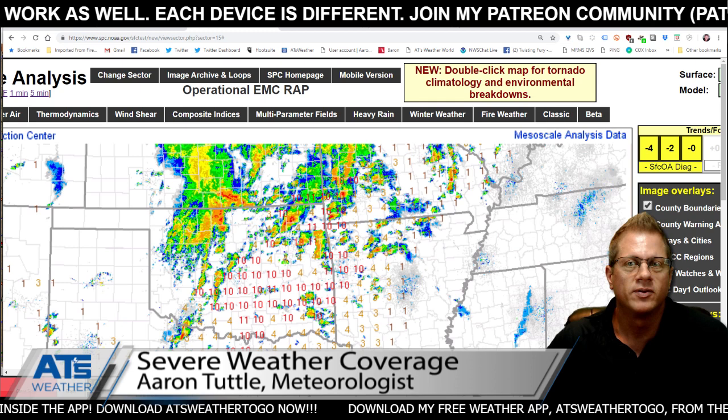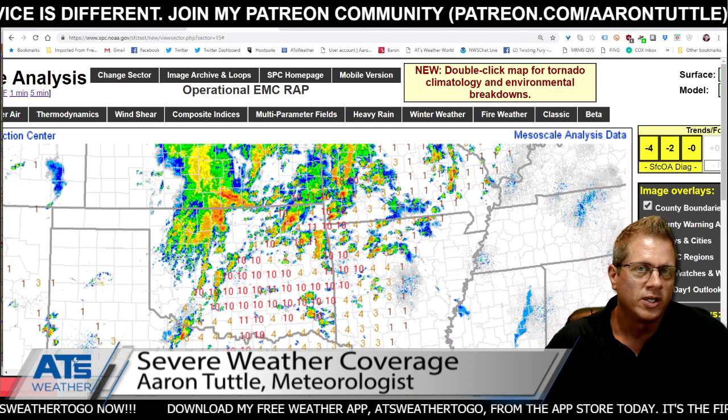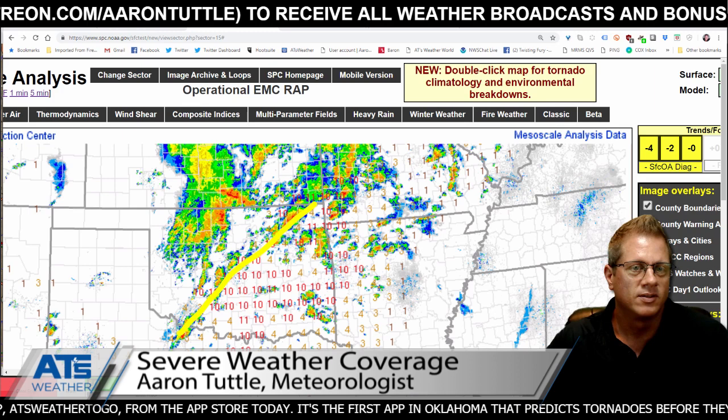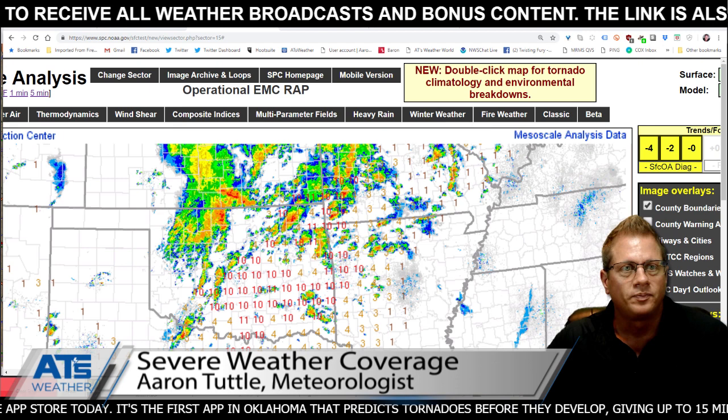So again, this is more of a science-based thing, and I tell you this just so you'll understand what's happening and why and where. You can see all these numbers, how they're kind of correlated across, if you were to draw a line over the I-44 corridor, up here, you're fine, no problems. All the action is going to be south and east of that boundary. Okay, so that was one thing I wanted to show you.